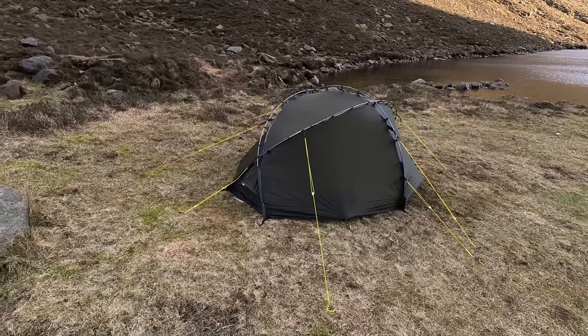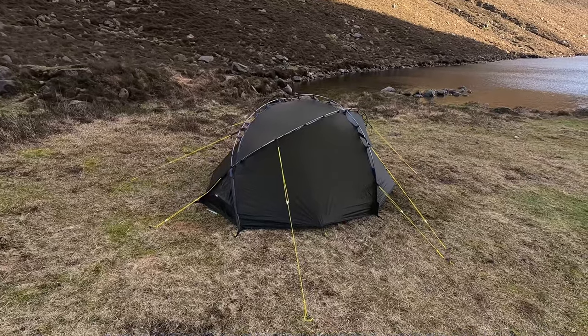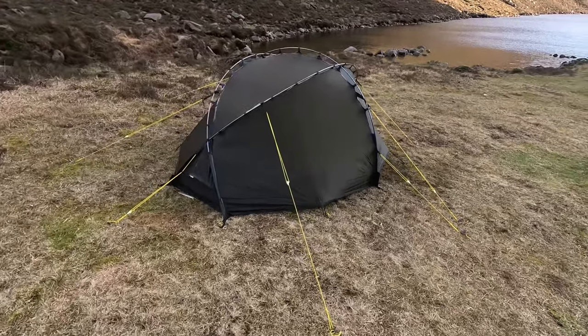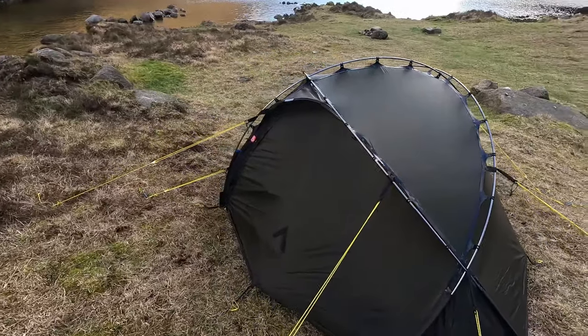So the time lapse went a bit wrong. I think the camera fell over, but anyway. This is the Vern one. I mean, what a tank of a tent. This isn't budging anywhere.